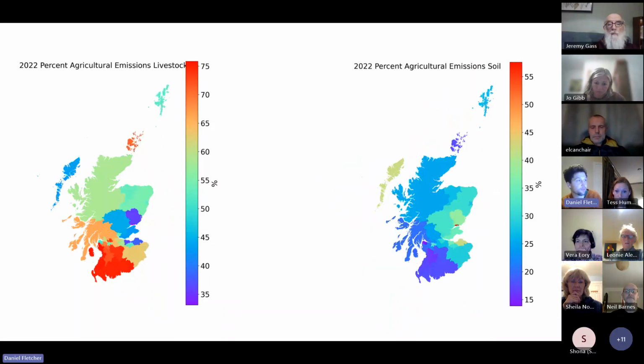And then breaking this down further: do the emissions come from livestock or from soil? The left is what percentage of those agricultural emissions are livestock. So that's manure methane and enteric methane, and importantly, not imported feed. And on the right-hand side, this is your soil emissions from nitrous oxide release. Starting with the right, you can see your heavily fertilized soils. So East Lothian, some parts of Aberdeen and Fife, have high emissions associated with nitrous oxides.